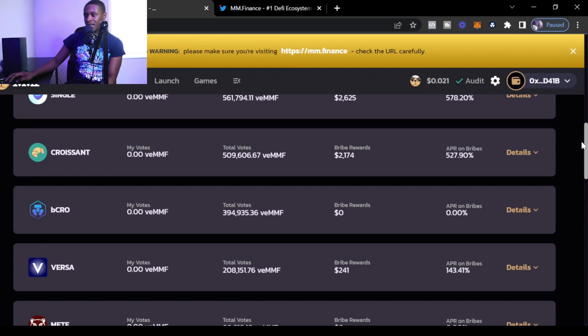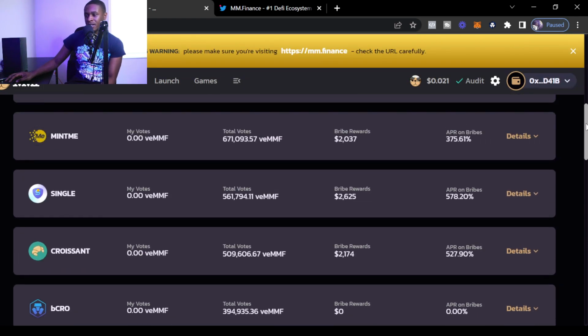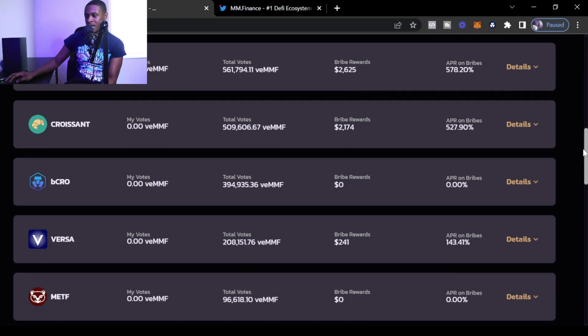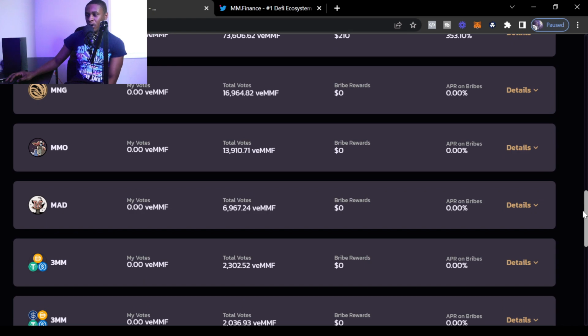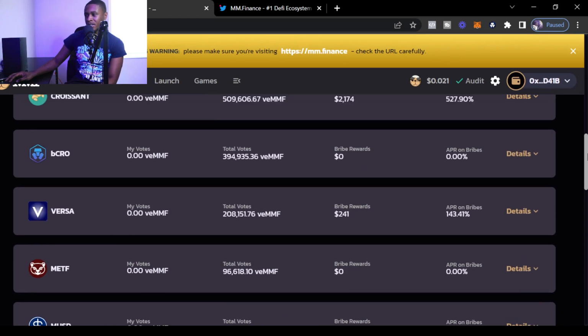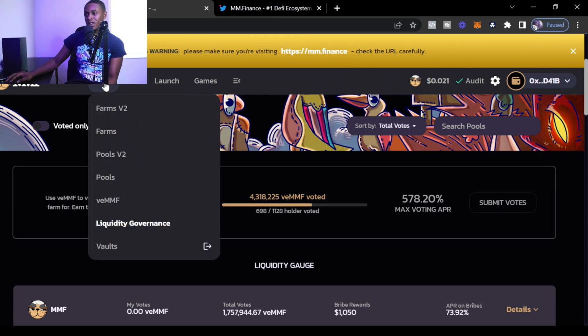That's a good percentage. And we can see these different bribe rewards out for different liquidity projects. Single, we see croissant too, and all of these different rewards you can get if you vote on these VMF projects. So get in on that if you want to.